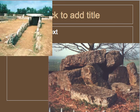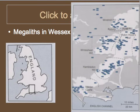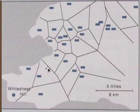And a lot of these tombs are still visible on the landscape in Northern Europe, England, Denmark, Germany. You can still see a lot of these tombs, right? When you look at some of them in England, right? So here is Wessex, right down here. These are locations of megalithic tombs. When you zoom in, you can see that there's not just one area where these megalithic tombs exist.